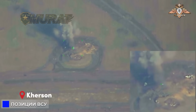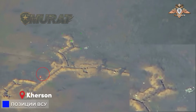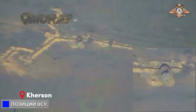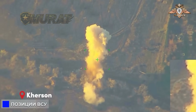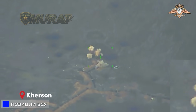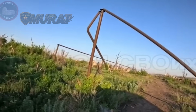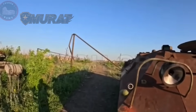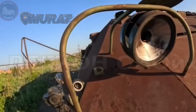Soldiers from the 238th Artillery Brigade of the Russian Armed Forces destroyed Ukrainian Armed Forces shelters near the village of Ivanopilya, with precision strikes using 152mm Krasnopol M2 guided missiles. Russian soldiers shot down Ukraine's FPV drone seconds before the collision. The tense moments were captured on a helmet camera.